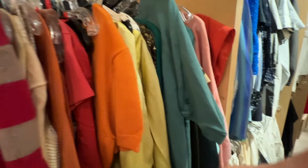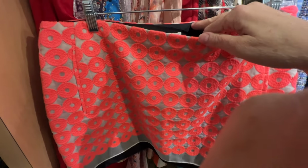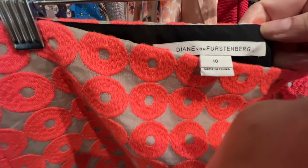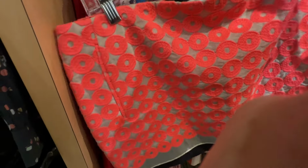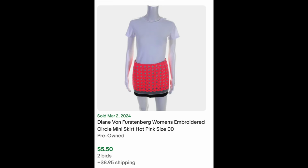They have some good brands too, and some luxury brands. Definitely you can find. I saw this Diane von Furstenberg. This is a mini skirt. And it was very pretty, very cute. It looked like it had hardly been worn. And then when I looked it up, I found one selling for $32 or best offer, and another that, this is why I don't do auctions, $5.50 it sold for and had two bids.